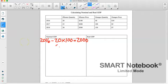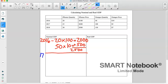When we take our oranges, 50 oranges that were made, times the price of oranges of $10, you end up with $500 worth of oranges made. From there, you add the two together, and the GDP was $2,500. When you do this for 2017, you do the exact same thing. 25 iPhones times $200 per iPhone equals $5,000 worth of iPhones made. From there, we look at oranges. We made 100 oranges times the price of oranges.